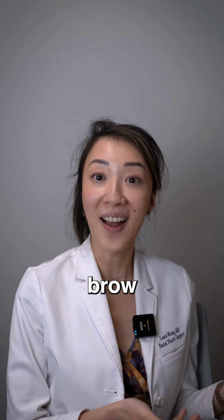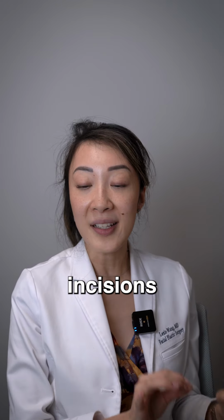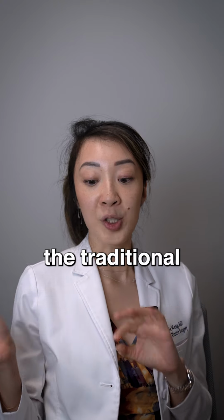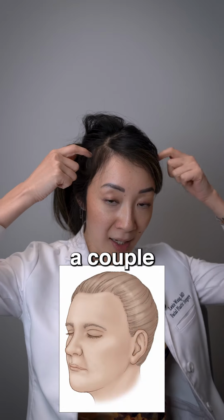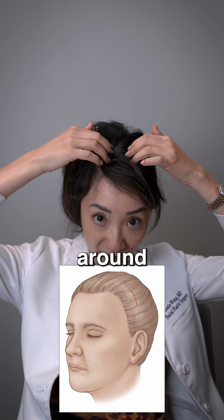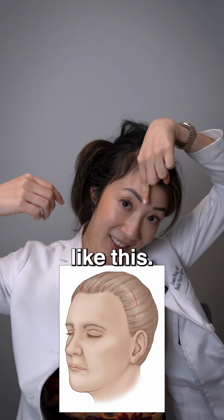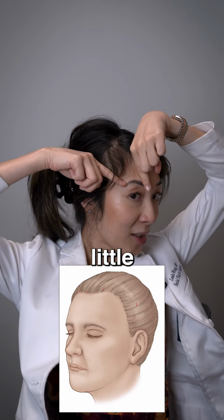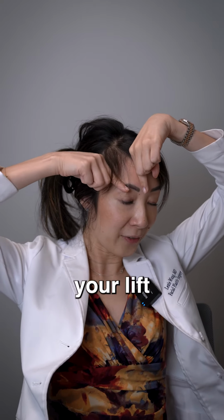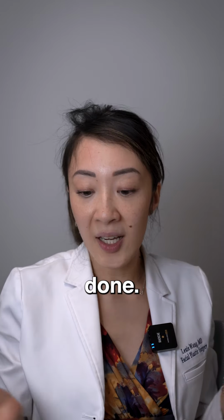And the endoscopic brow lift, or the endoscopic style brow lift, essentially involves making smaller incisions, big visualization, getting your brow lift. So the traditional endoscopic brow lift does involve making a couple of incisions back here, in the brow area, maybe some other incisions right around here, and then you have some incisions here where you are essentially sticking your camera through like this, and then you can go through here and do your little dissection. You'll see everything from the camera coming in this direction, you do your lift from this direction, pull it back, suspend it back. That's still pretty commonly done.